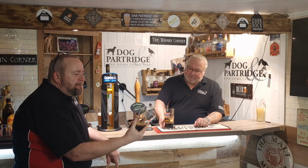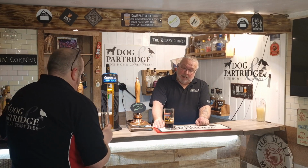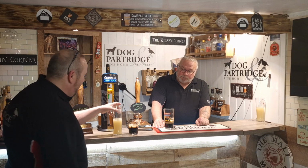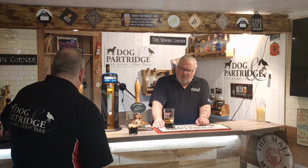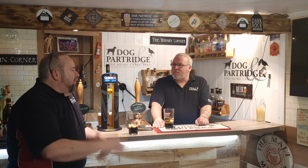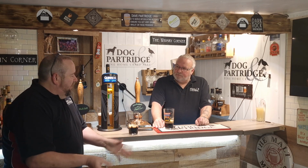By heck. Now, that's a beer. That's a different stratosphere compared to that last beer. Beer? Not beer. That is awesome. Rich, thick, creamy, and very, very chocolatey. Very chocolatey. I don't dislike that though, because it's got a nice bitterness. I'm also getting hints of coffee in there as well as chocolate. It's lovely, it's smooth, it's rich.